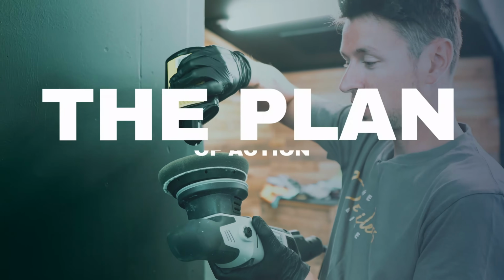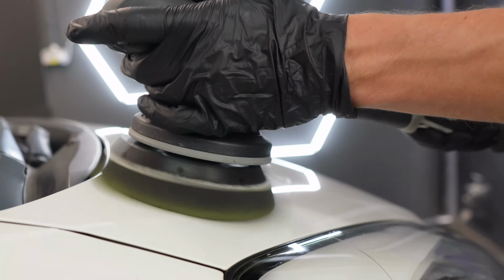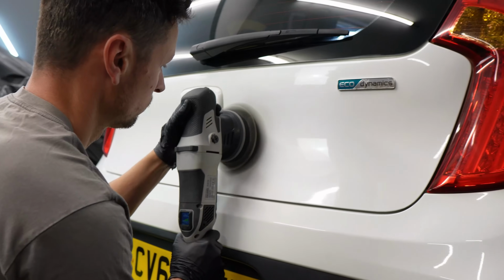Day number 3, it's awfully hot and I'm in my trousers because all my shorts are packed for holiday. So the plan of action is simple. We're going to be using Meguiars Ultimate Polish. We're going to finish all the machine polishing. We're going to wax this car.